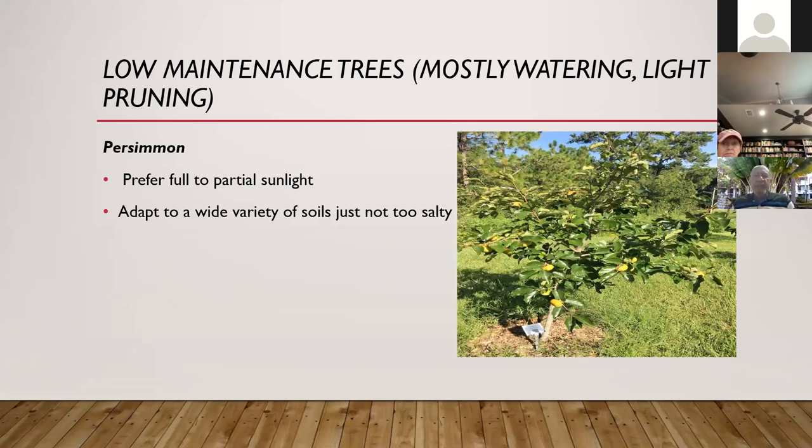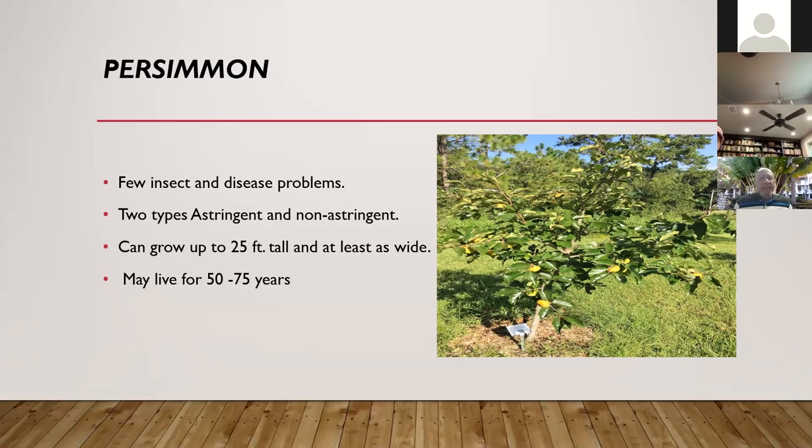Other low maintenance trees, I would say, are persimmons. They don't have a lot of pest problems and they will thrive even in partial light or full sunlight. And they tend to adapt to even salty conditions. So if you're living near the coast, you could consider planting these. They don't have a lot of insect problems.